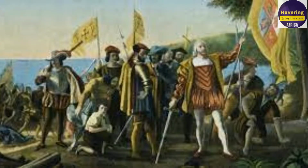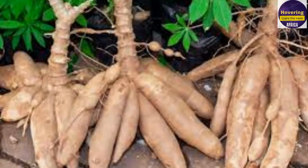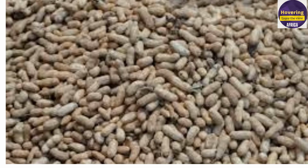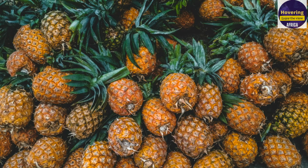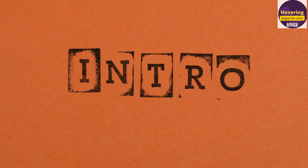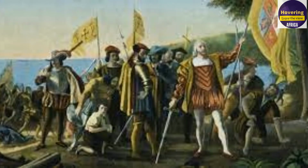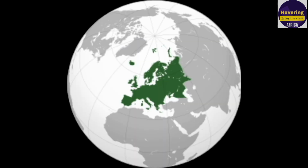The Europeans introduced crops like maize, plantain, taro, cassava, sweet potato, alata wata yam, wheat, groundnut, avocado pear, sugarcane, coconut, pineapple, guava, cabbage, carrot, and tomato into the Ghanaian agriculture space. They also introduced animals like duck and turkey into the country. The Europeans brought most of these crops and animals from South America, North America, and Europe.